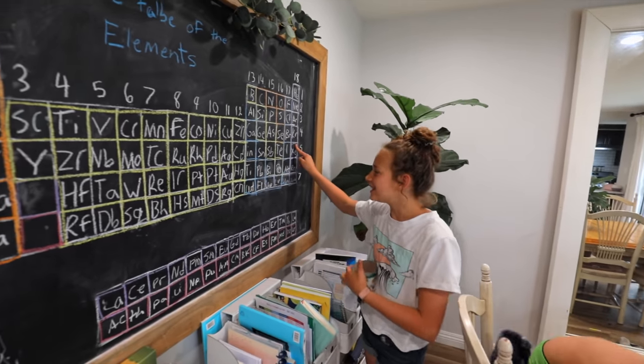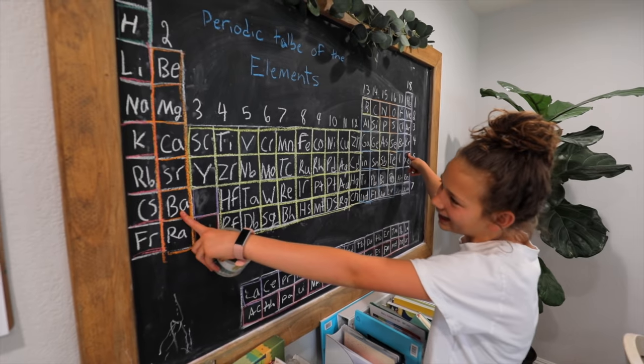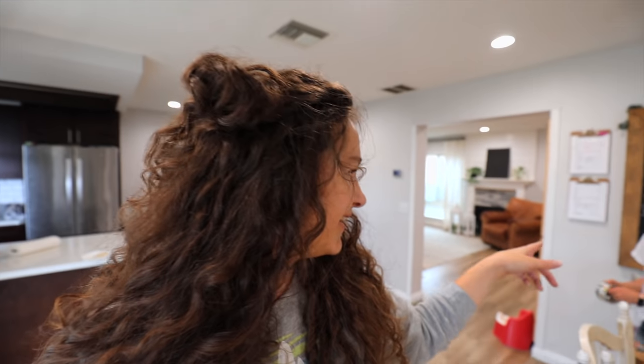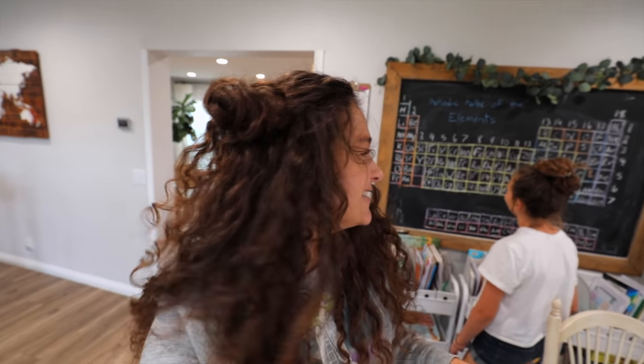Which one is the rarest? Okay, Xe and Ba. And what are those? No idea. Jirah just started this yesterday, and she's doing pretty good with it. It's kind of fun. I came downstairs, I'm like, whoa, who made this? And Jirah's like, I am, I'm doing science, and this is what I'm learning. And I thought that was pretty cool.